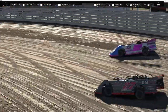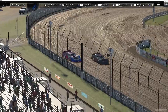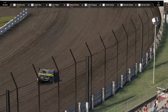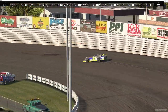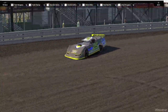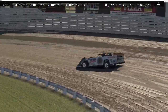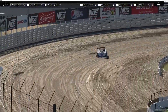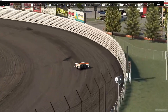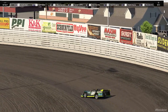Harrison Brothers Welding Fabrication Super Late Models at Knoxville for 85 laps. Last week's feature winner, 54 of Nick Anderson, sits on top of the board right now in practice, 17.018. Michael Lake close behind with a 17.066. Other cars in the 17.0 bracket, Austin Barr and Levi Yetter. Then we hit down to the 17.1s and 17.2s.